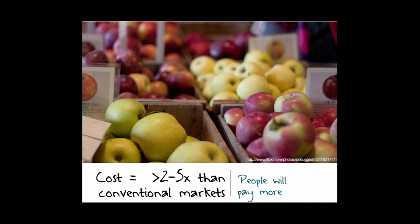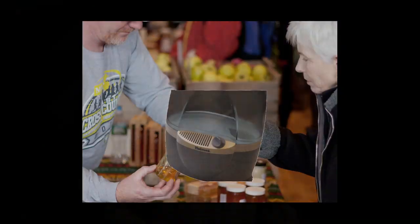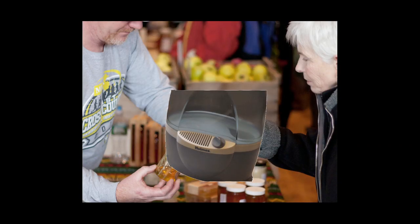The interesting thing about the local food movement is people are willing to pay top dollar for it because they value it. The taste is worth it. The nutrition is worth it. And so they pay extra. And that's great because what you want when you make a purchasing decision is not the bottom line cost. You balance these three things to get value. Why can't we have some kind of appliance market?